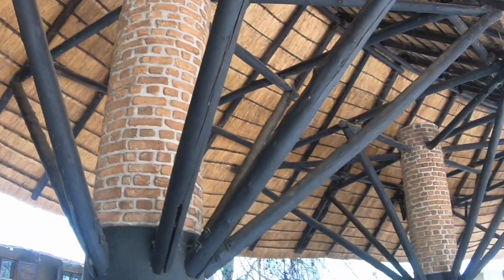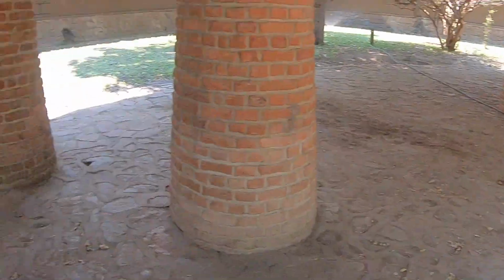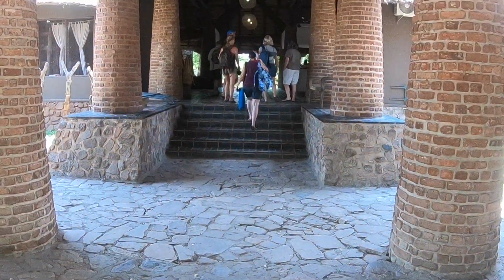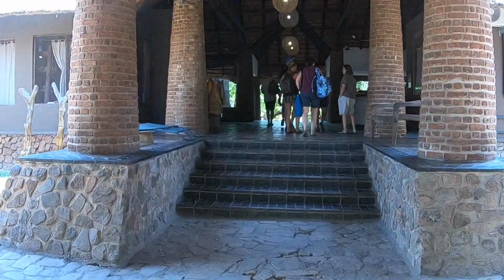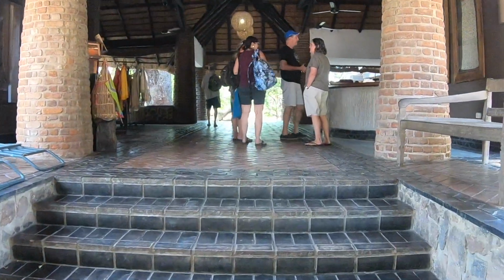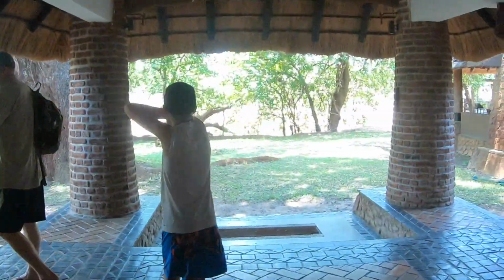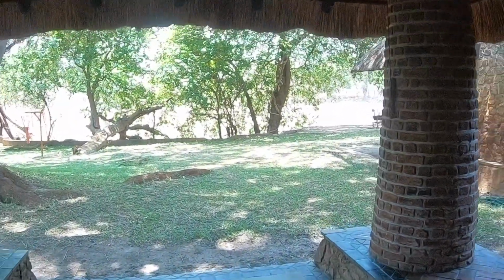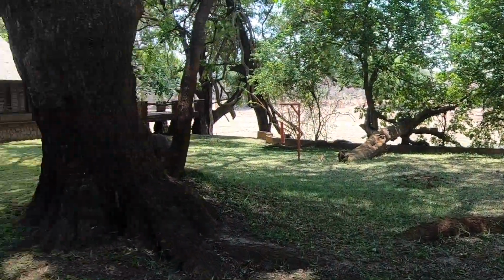This is Mafui Lodge. There's the spa over there. And this is the entrance. The elephants walk through here. This is what this place is known for. Elephants walk through and they come to this very old wild mango tree in the back. I'll show you. So this is the wild mango tree. The elephants like to eat the mangoes from it.